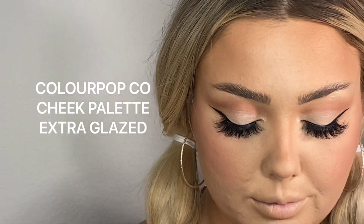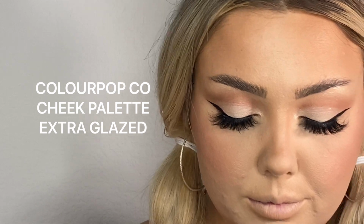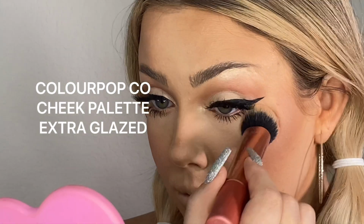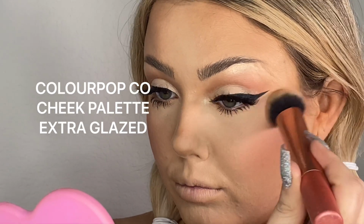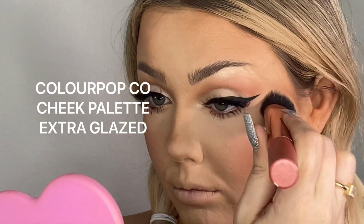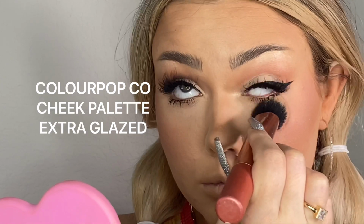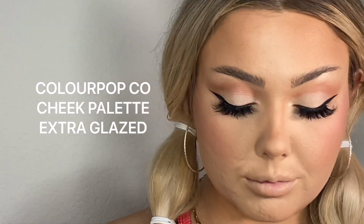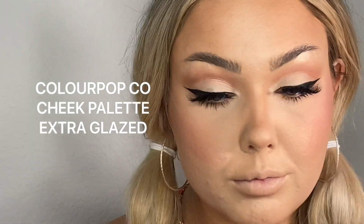Next, I'm using this quad palette from ColourPop. I believe it was sold out the last time I checked, but it might be in stock again. And I'm just going to take the time to press this at the very top of my cheekbone and a little bit under my eye. This is going to give it a little bit more of a pop and a beautiful summer glow.